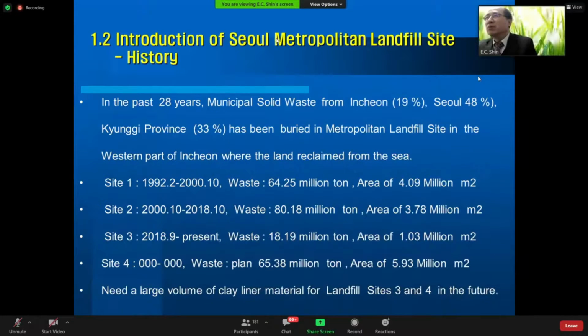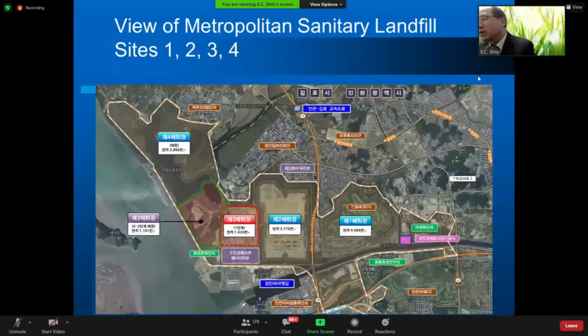This is the Metropolitan Landfill Site. Over the past 28 years we collected MSW, 19% from Incheon, 48% from Seoul, and 33% from the surrounding metropolitan area, Gyeonggi province. The area is divided into sites 1, 2, 3, and 4, and so far up to site 2 is completed, and site 3 is now under landfilling. Because this is reclaimed land, we need a large volume of cover material. This is a view from the sky, and this is site 1.